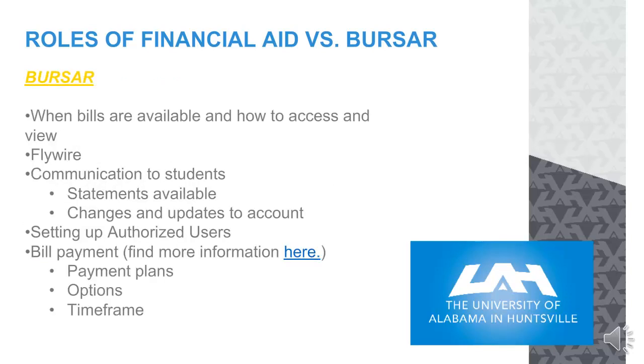Student bills are generated when a student registers for classes. Bills will typically become available mid-July, and students can access them via MyUAH. Student bills are generated through a system called Flywire. Flywire also provides communication updates to students when new statements are available or changes to their account occur.